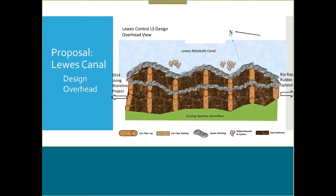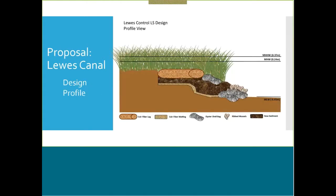From a profile view, we do have, like I mentioned, a lot of survey work, so we know where the edge of the shoreline is now. We know where mean low water and mean high water is. So we're going to be bringing our project up to optimal growth range for Spartina alterniflora. We did add a couple of inches to that to account for sea level rise in the future.